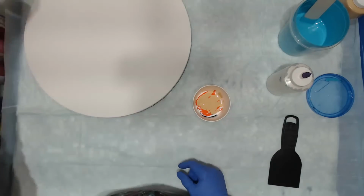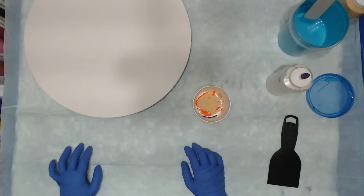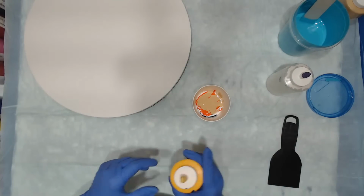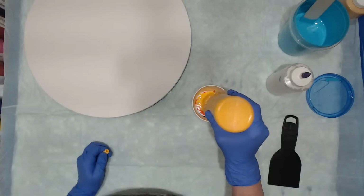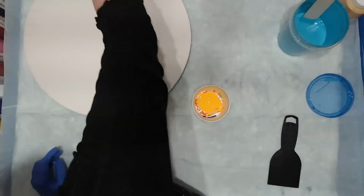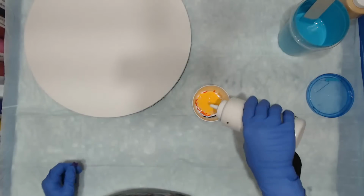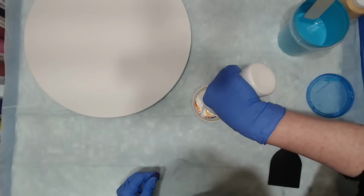I hope this isn't going to misbehave with these colors. I'm going to put just a little bit of the Persian yellow on there because I want something with silicone on the bottom. Decisions. Okay. And I'm going to put just a little bit of the Snow White iridescent pearl on there, because I know that's heavy. It'll be a good base.